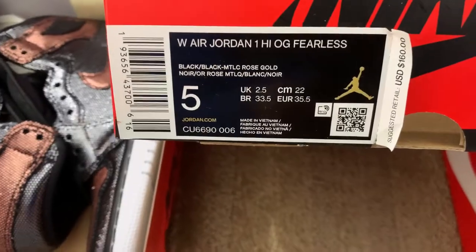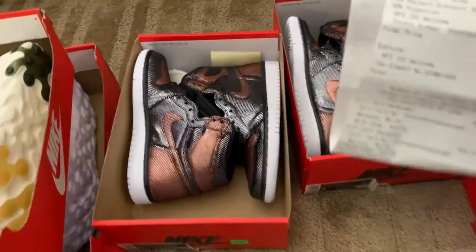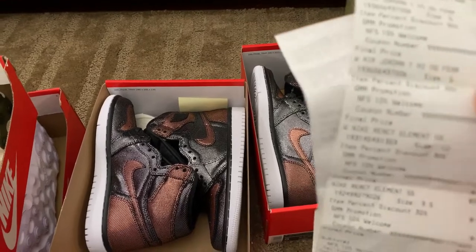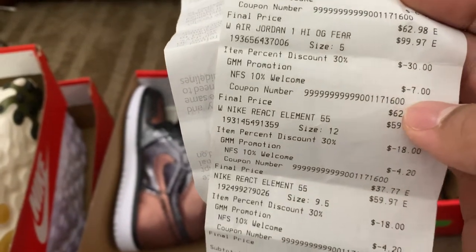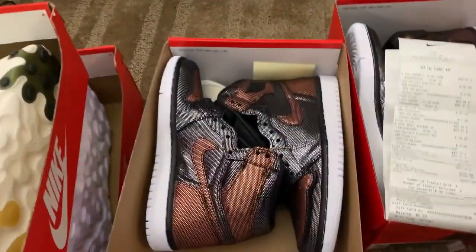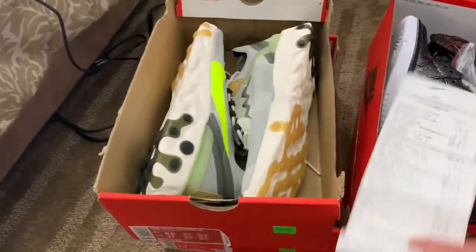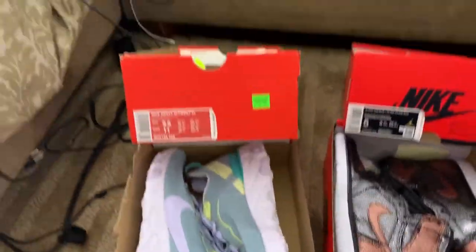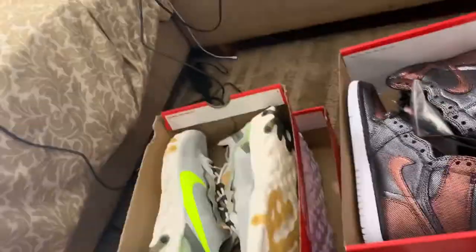$99.97, and the retail is $160. And how much did I pay after the discount? So let's see. There you go. Jordan 1 High OG, $99.97, 30% off, then the 10% off, came down to a final price of $62.97 for the pair of Jordan 1 Fearless. So what do you think about this pickup? The first batch, what do you think about the first batch? So let me know in the comments. All right, that was a good batch.